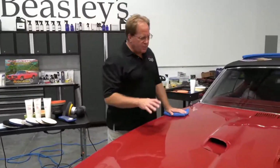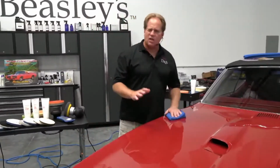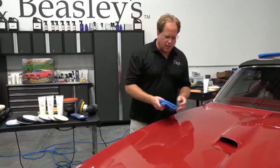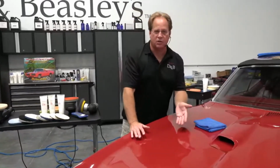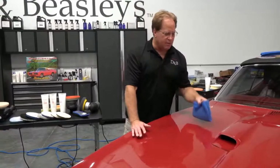Okay, so this paint has soft paint. Now, it's not the softest paint I've ever worked on. And some of you guys know what I talk about, that when you just take a towel and wipe the paint, the towel can leave a scratch. That's really soft. But this is fairly soft.